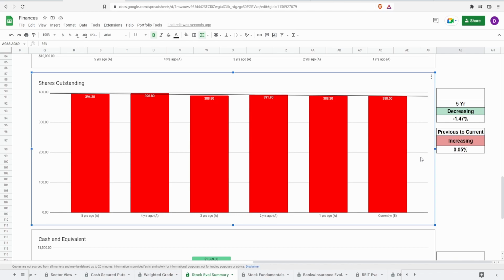Now, recently, a bill did pass that increases the share buyback tax by around 1%. So this may disincentivize companies to buy back shares, which is unfortunate. The people in Congress don't know anything about economics, which is why they're in Congress to begin with. But nonetheless, guys, shares outstanding, you essentially want this thing to be coming down.